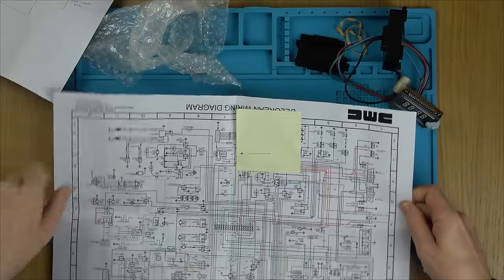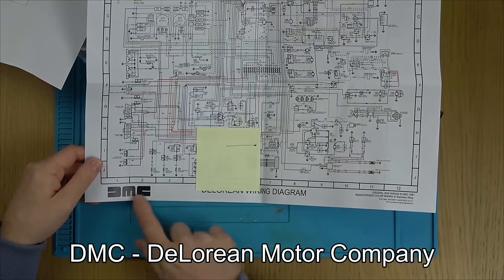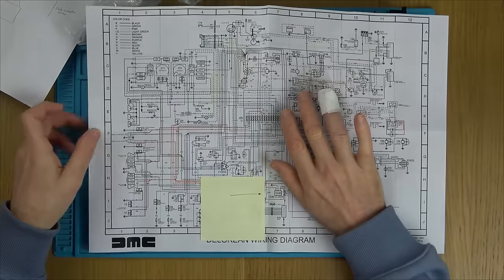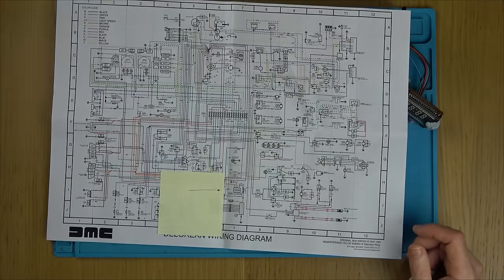Thanks for putting this in here, John. Oh, look at that DMC. That looks so good. So it was John DeLorean that, I don't know, was he the owner of the company or the inventor? I suppose he was the owner of the company. It's a great name though, DeLorean, isn't it? Even as a surname, it's a great name.